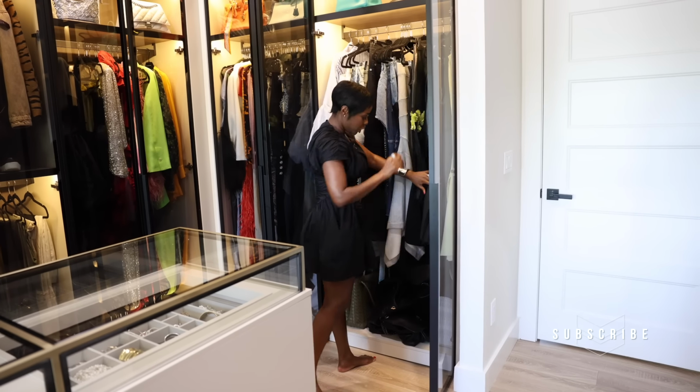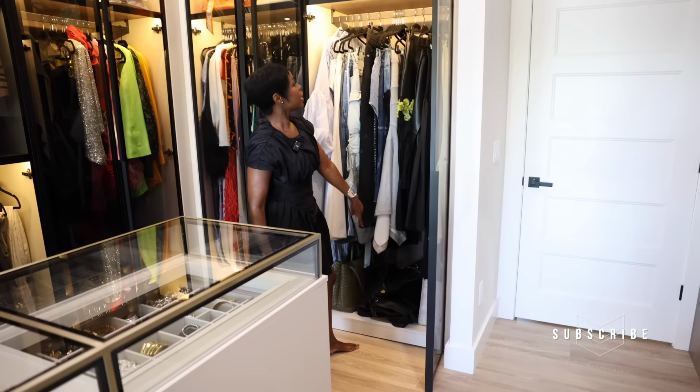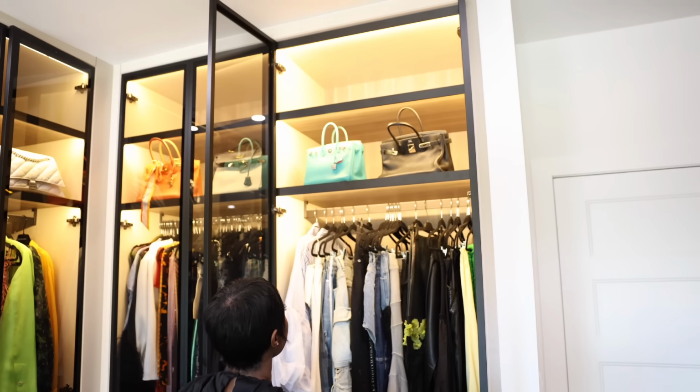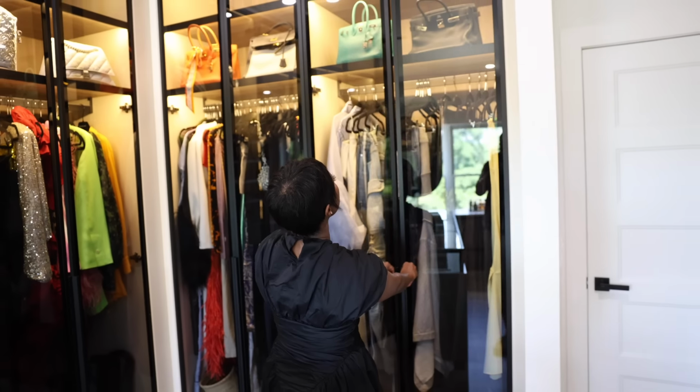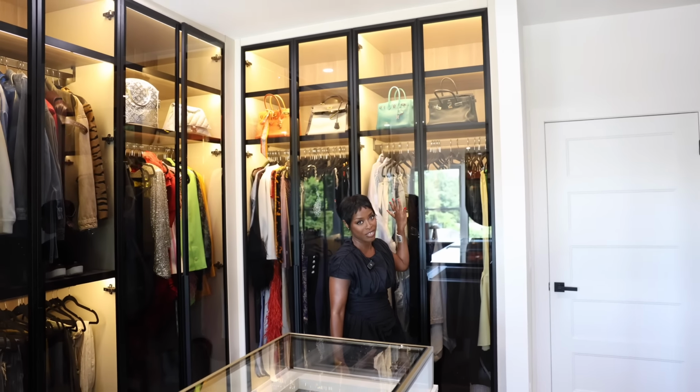So that's this section. And then again, I have all of my totes or travel bags at the bottom, and then my 2 Birkins at the top. And when I close it, it's like a little picture frame. It looks like I was really thoughtful with this, but I didn't think that far in advance.